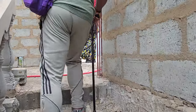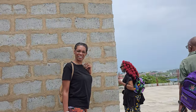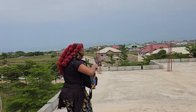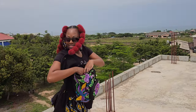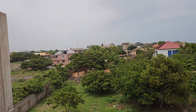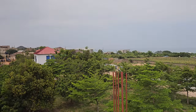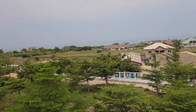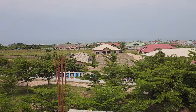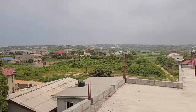All right, come on, family. Two more flights. So yes, family, this is Ningo and Prampram, and you're getting a nice aerial view of the whole neighborhood. When I first came here in 2008, family, half of what you see did not exist.